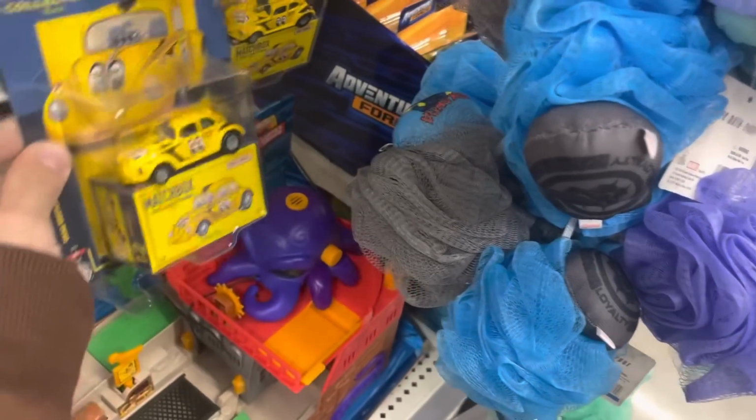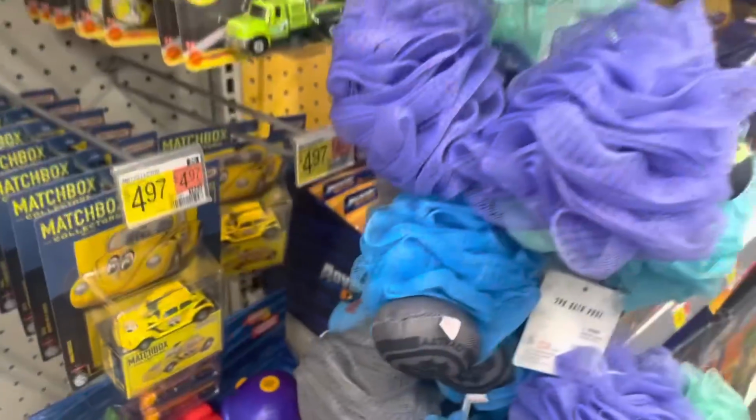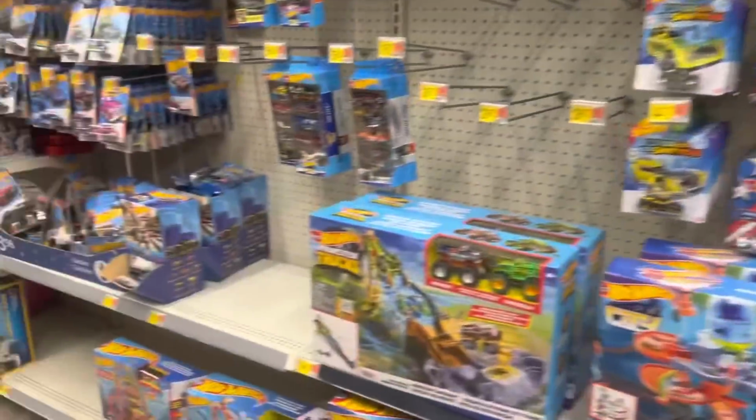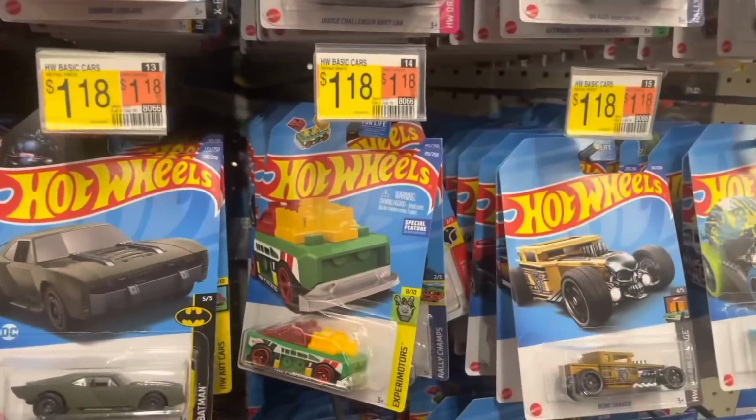I also saw these. I never picked any of these up when they were first out. It's a cop car, the Mars Rover thing. Two of those Beetles, it looks like. I would like to get one, but I'm gonna pass. But yeah, let's look through here. Give me a second and I'll let you guys know if I see something.